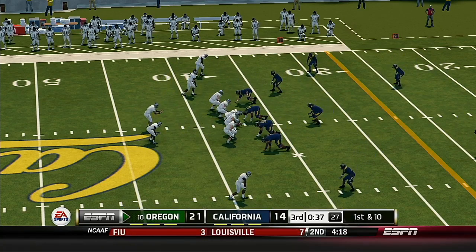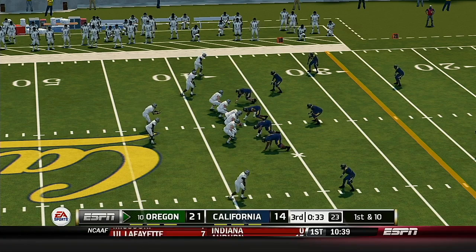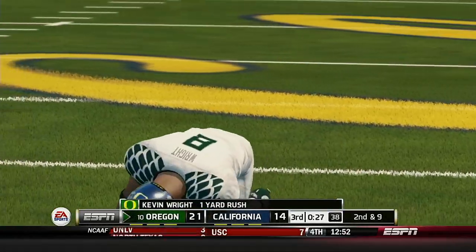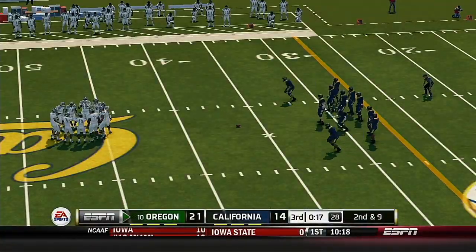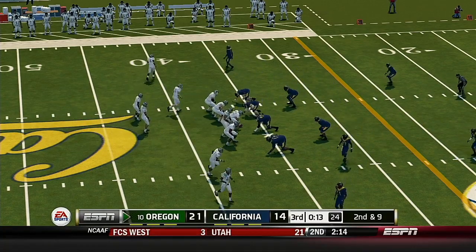Here we go. One to the mic. Watch one. Check it out. Disco Raver. Check three. He fights forward to about the 36. That brings up second and nine. From the 36-yard line, second down.